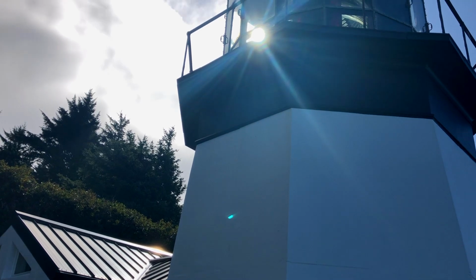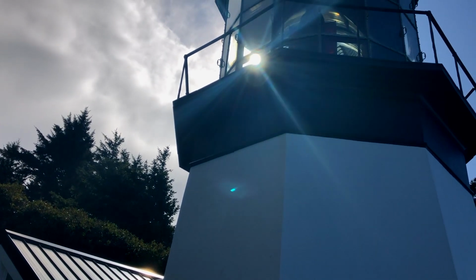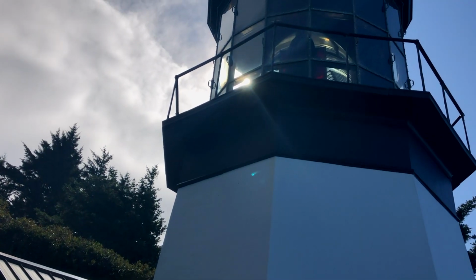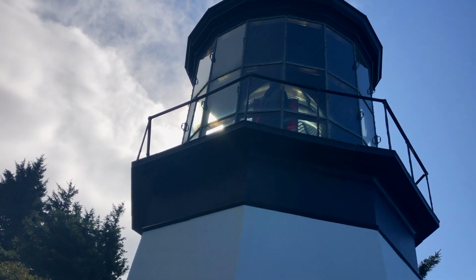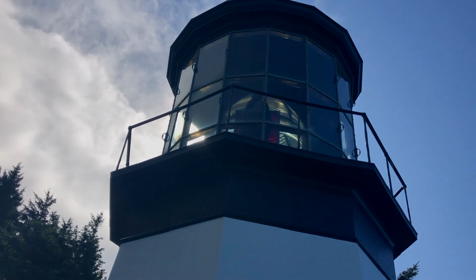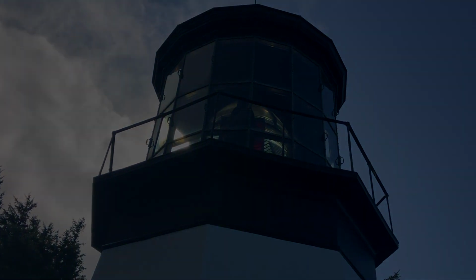The crystal lens used in the Cape Meares Lighthouse weighs more than 1 ton and has just 2 8-sided light prisms. It is one of only 2 like this in the world. The other one is in Hawaii. Well, that's definitely the smallest lighthouse we've ever been in. It was really neat though, and it's still functional.